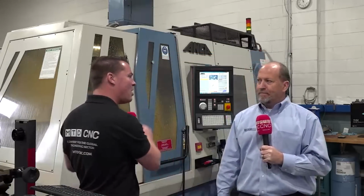All right, Buddy Rowe, we've made it into the grinding room. So let's talk about the significance of how grinding supports the edge. Absolutely. So this is a bar stock collet.